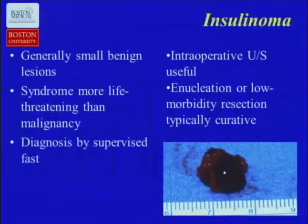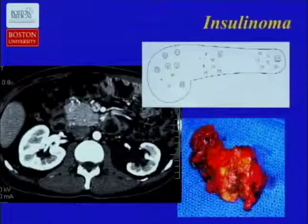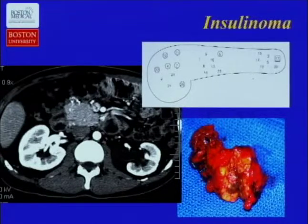They're diagnosed by supervised fast. Intraoperative ultrasound can be very helpful. And the lowest morbidity possible resection is often an enucleation in these patients if the tumor is away from the pancreatic duct. And these can be done either open or by laparoscopic techniques.